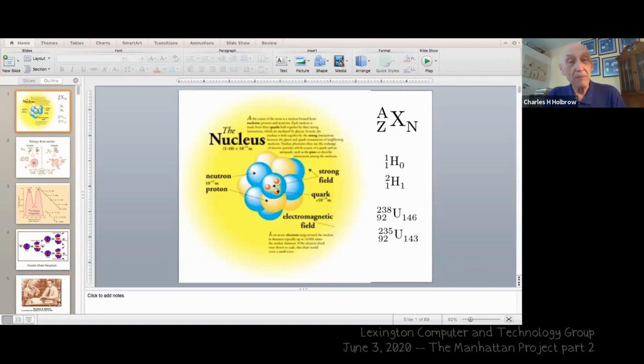As you know, this is part 2 of what we talked about a couple of weeks ago, where I went over some of the physics that led up to the possibility of a bomb. And the basic idea was that there are nuclear phenomena that will pull the protons and neutrons more tightly together. And in doing that, they release energy.